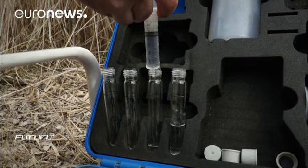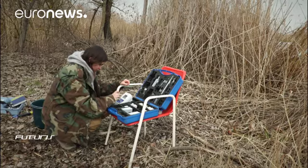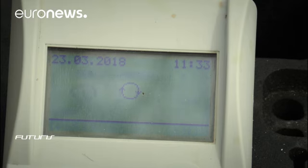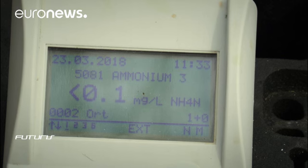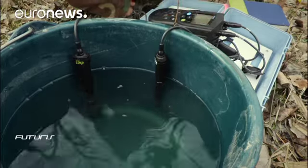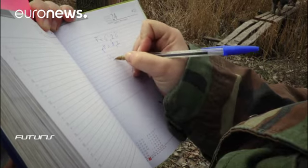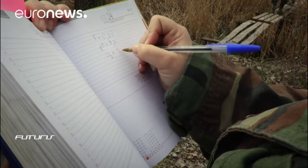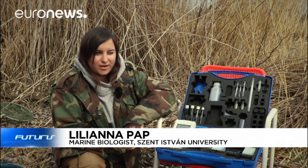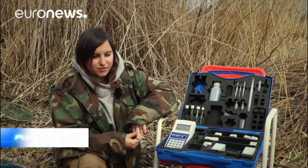Samples are taken at different spots to get a clear picture of how the reserve's flows are affected by water used on aquaculture activities, usually very rich in nutrients. The equipment allows us to measure parameters like temperature, conductivity and oxygen saturation in the water. We also use this mobile chemistry kit to check the levels of nitrate, nitrite, phosphate and ammonium in the water.